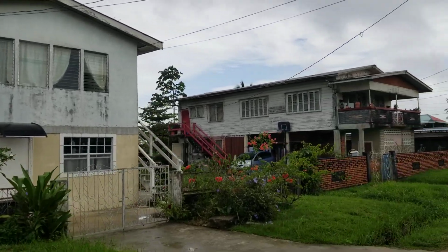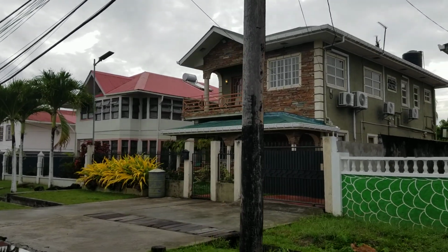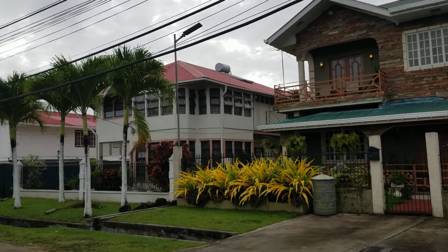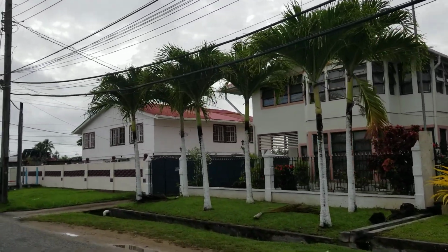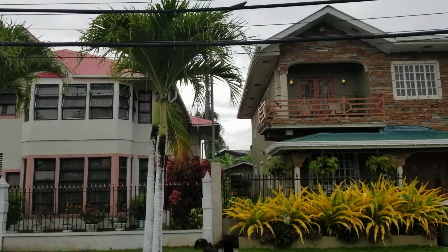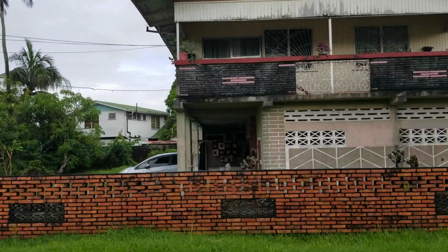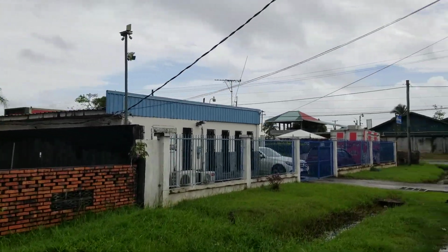There are people building new homes on these lots, buying them up and building, because of course now as the city grows and the country grows and expands, the economy expands, a lot of these properties are now prime residential real estate. What is interesting is that you don't see the infiltration of commercial property like you do in some other parts of the city, at least not yet.